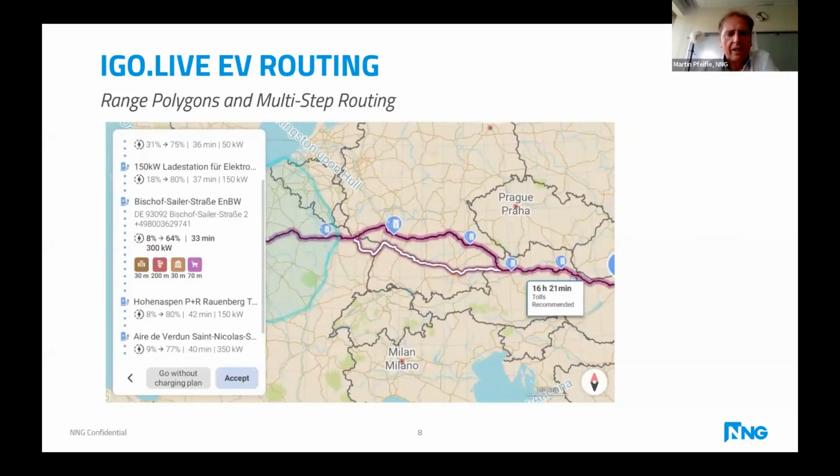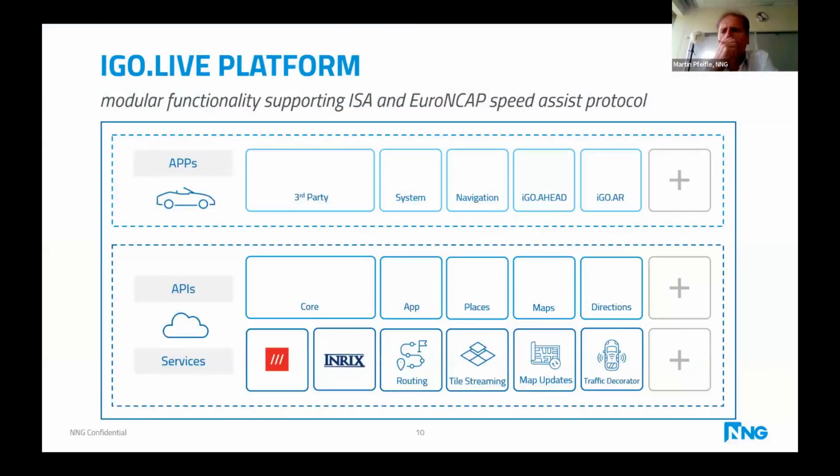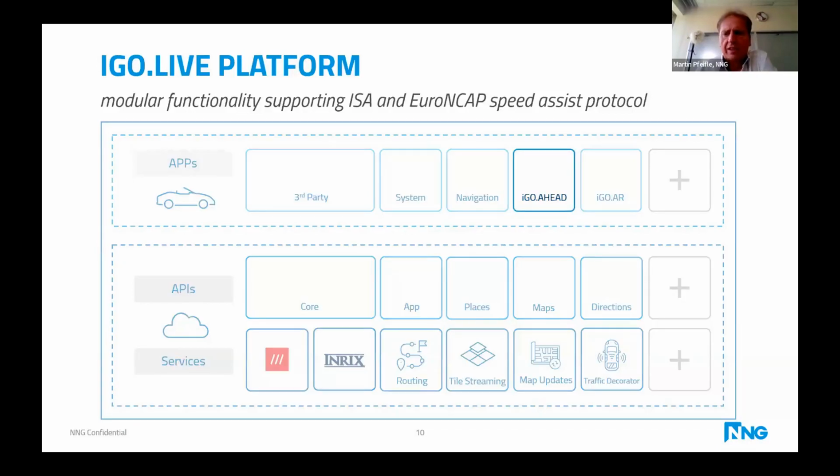I started with this iGO Live, which is based on NDS Classic, to set the scene for the other products, especially for iGO.Ahead. If we look at our product iGO Live, it's based on search functionalities, rendering functionality, and map components. We look at it as a platform, and on top of this platform we run different other applications. One is iGO.Ahead, and this iGO.Ahead is now leveraging the NDS Live standard.